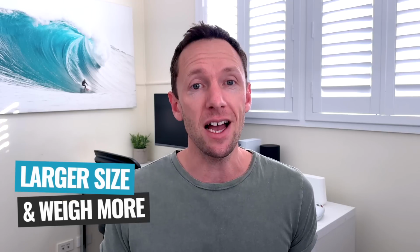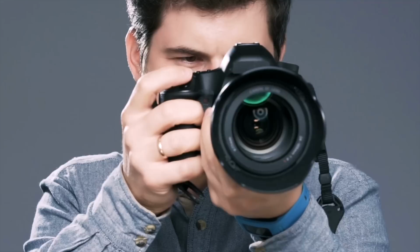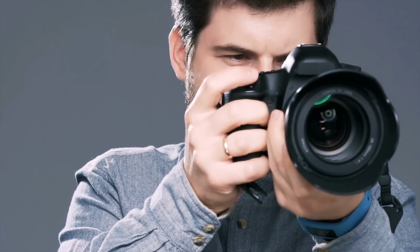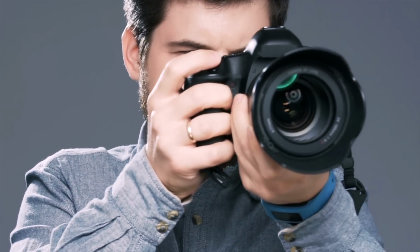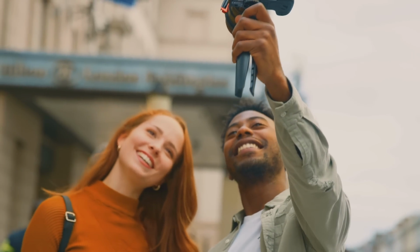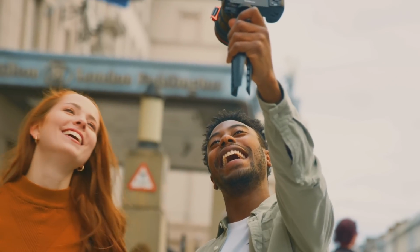They're also typically larger and weigh more than most smartphones. And yes, I did put this in with the pros because I do think it can help you create a more stable shot. If you are doing something handheld and you're going to be moving around, it is much easier to do it with some weight and with something that is bigger in your hands than a thin, light phone.